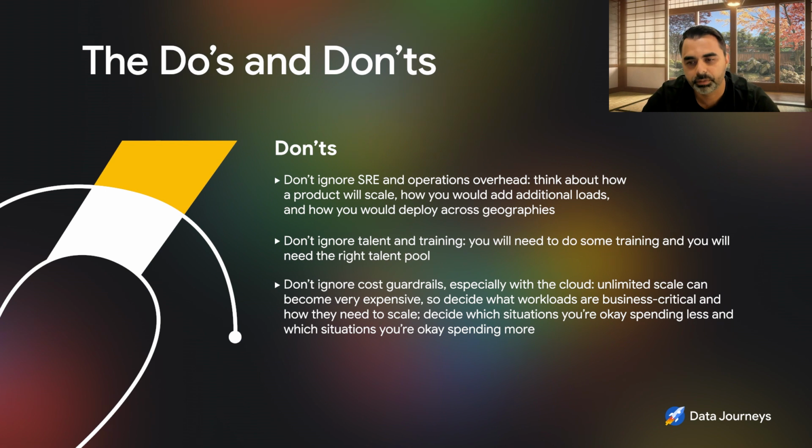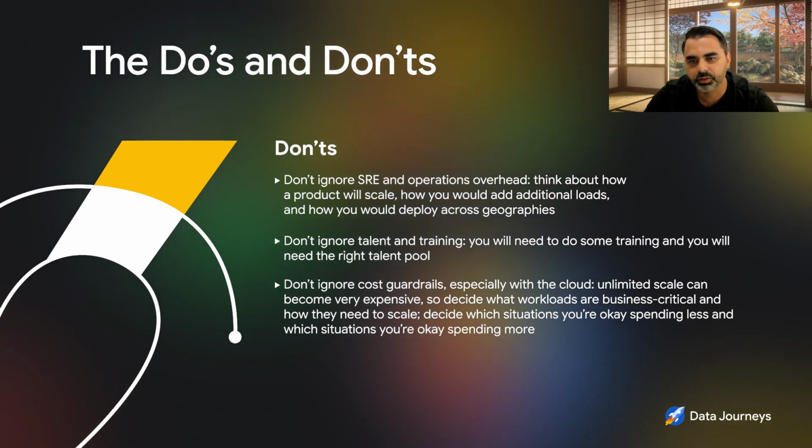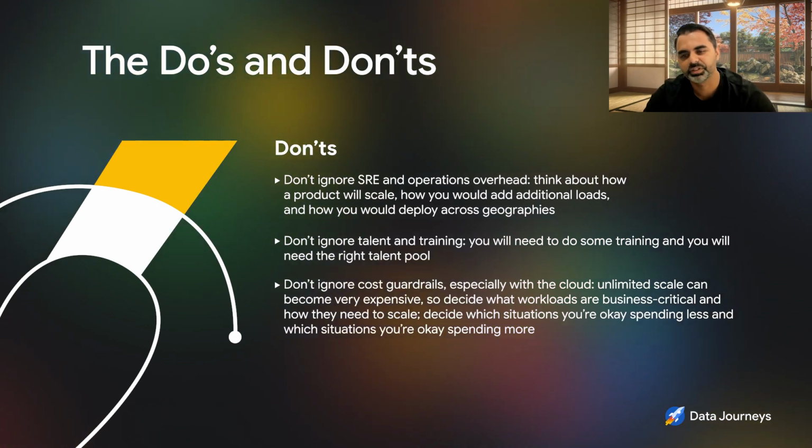The last thing is don't ignore cost guardrails, especially on the cloud. Cloud can give you unlimited scale, and that unlimited scale can be very expensive in certain situations. So decide what workloads are business critical, where you need how much scale, and put cost guardrails to see in which situations you're okay with spending less and in which situations you're okay to spend more. Because unlimited scale can also mean unlimited budget cost, and business doesn't like to see those overheads.